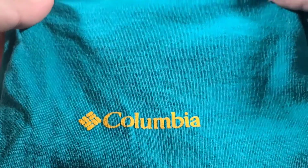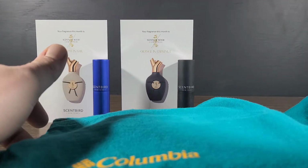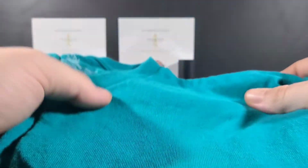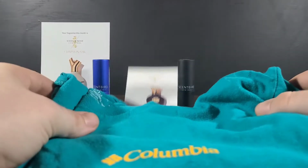Now I have a Columbia shirt right here that I'm going to be wearing here soon. So I'm going to go ahead and give that a little bit of a spritz. All right. That one had a good spritz on it. Rub it just a little bit. I like to dab it a little bit, but I've seen a lot of other fragrance reviewers say not to rub it or not to dab it, so I'd probably listen to them.